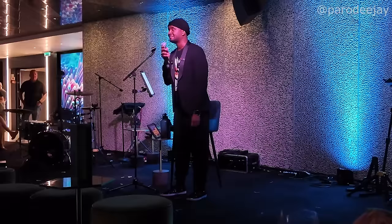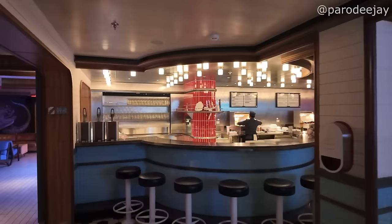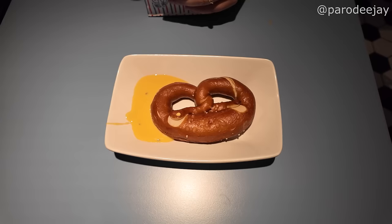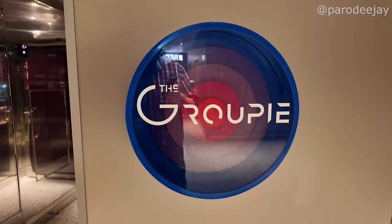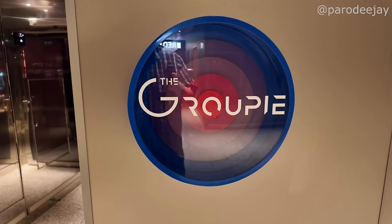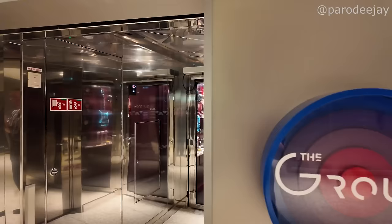Now we have come up to the social club for some snacks. This test kitchen is good, but it's one of those meals that you probably need to come get a snack after. We'll come to the front of deck 7 to position ourselves for the show later, and I have not paid any attention to this room, the Groupie. I guess it's like a private karaoke room that you can rent and have karaoke parties with all your friends.